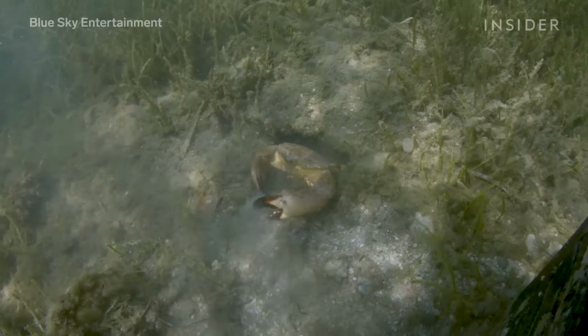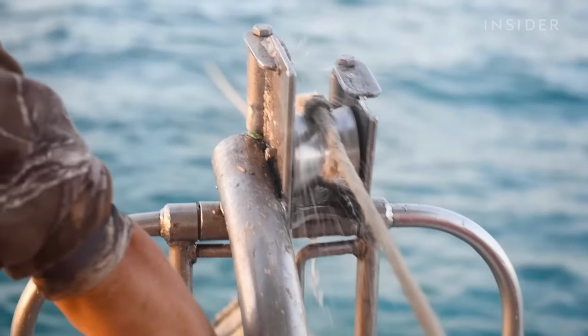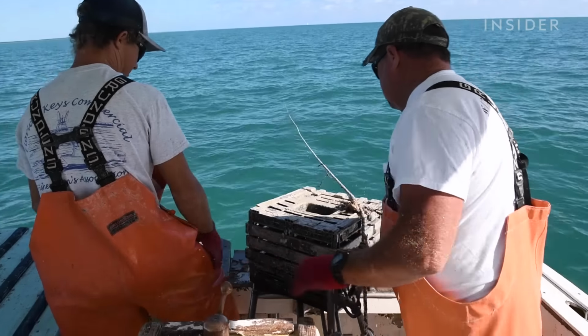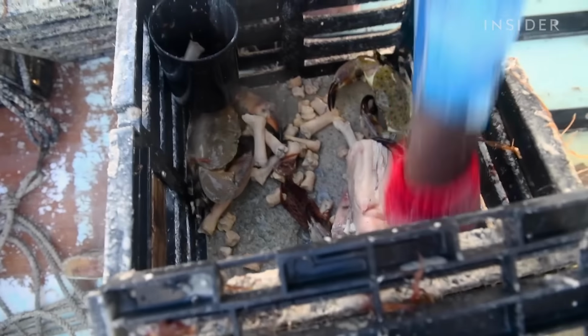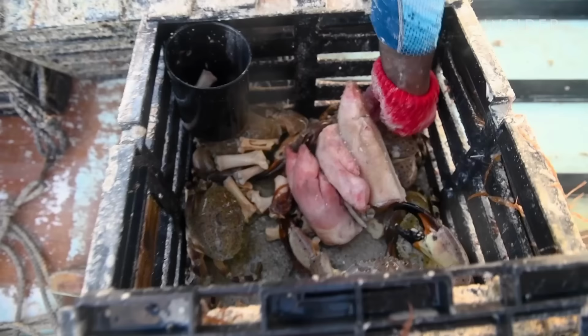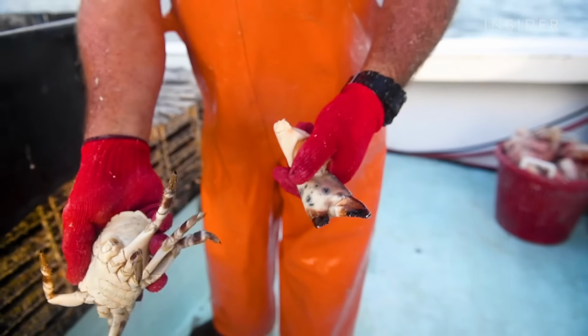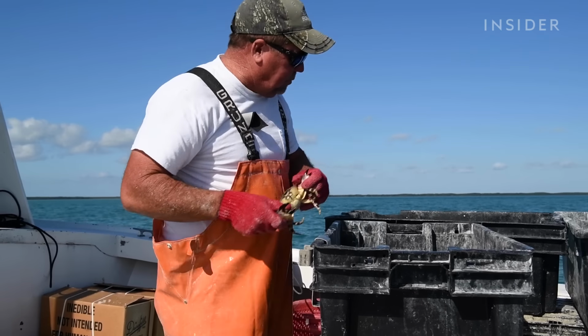The crew leaves the traps in the water for about 2 weeks before they're pulled in by a rope. Then each one must be sorted thoroughly. We come back in a couple of weeks and then got a couple in the trap. We're gonna pull them out. We're gonna pop their claws and hope for a good day. Crews break off the claws quickly so they don't keep the crabs out of water for too long.